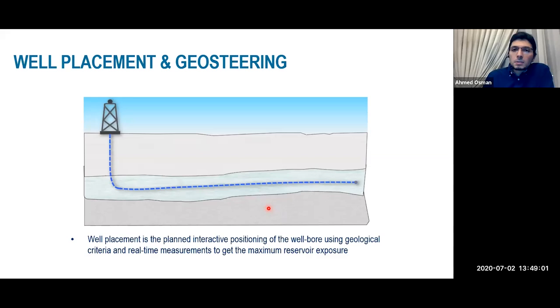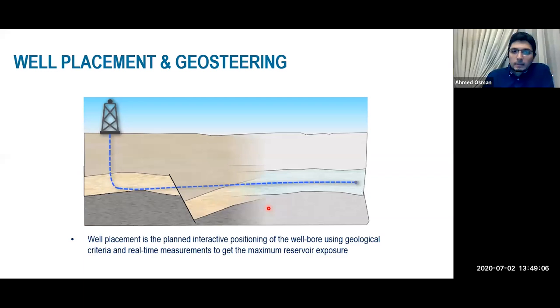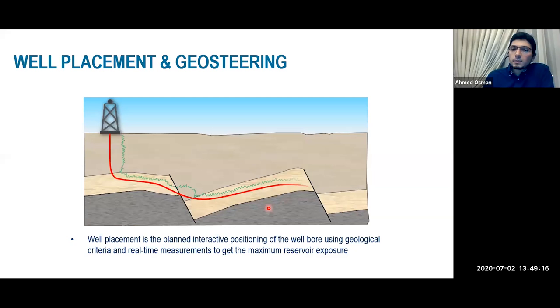And you see that actually this is the case that you might be looking into. Instead of drilling a standard well, what you actually want to drill is some sort of a well that can intercept the different layers. And this is what your geosteering and your real-time data and real-time decisions on the geosteering need to look at.